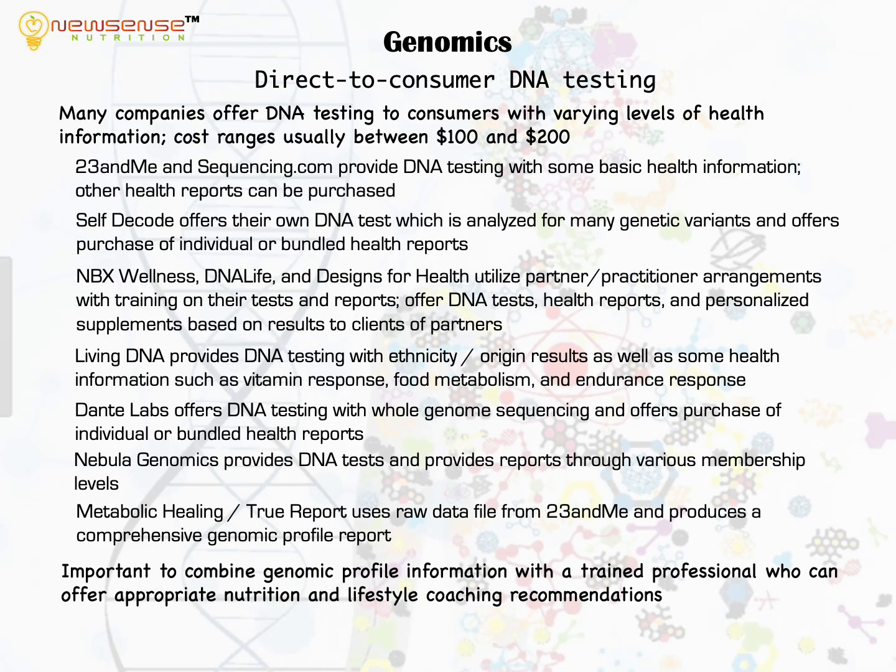The important thing is, if you do a DNA test like this, you may or may not get detailed health reports. If you don't, then you want to grab your data file and give it to another company who's going to give you a detailed report. Then you also need to make sure that you understand what the report is telling you. That's where you want to work with somebody who's trained, who can interpret those results, and then can actually offer appropriate nutrition and lifestyle coaching recommendations to help you meet your health goals. So whatever those are, if you find that certain gene variants may be affecting it, then you've got specific plans rather than just general information that you don't know what to do with.